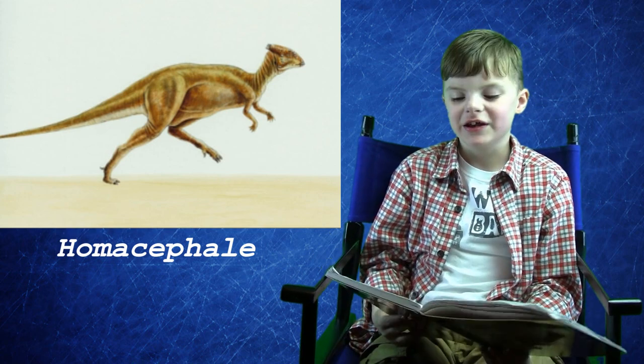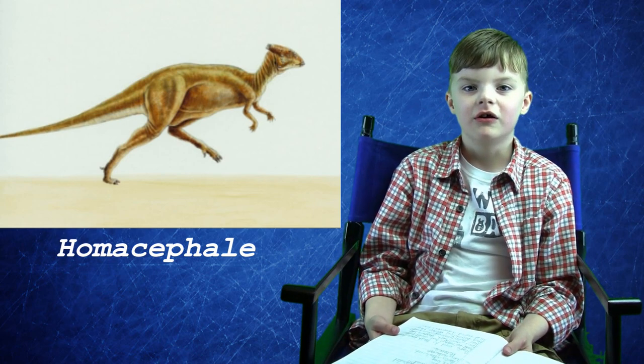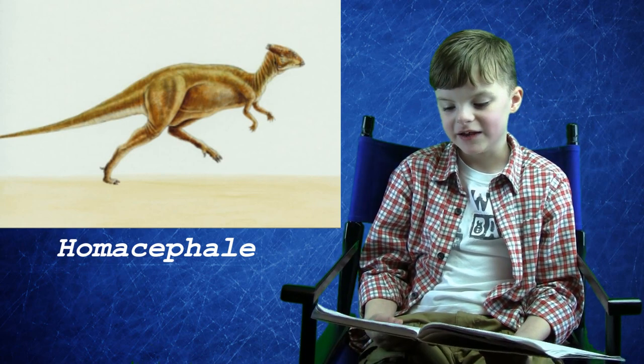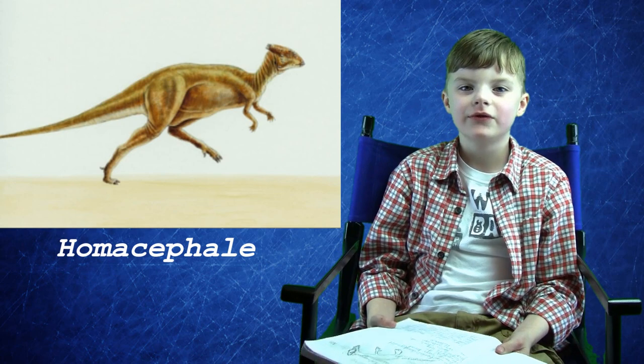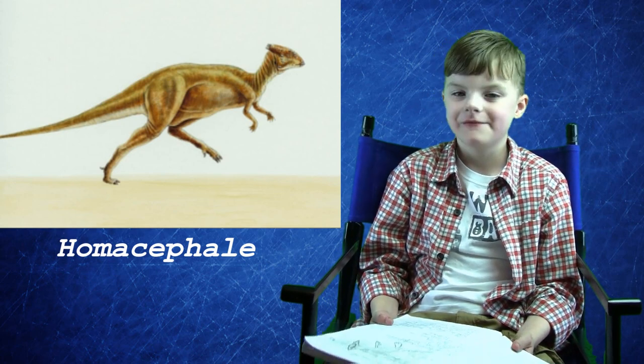Homalocephale had a lot of enemies. Maybe like Adasaurus or Hulsanpes, even Chinkosaurus. These were like theropod dinosaurs.